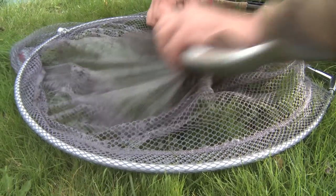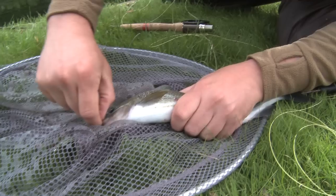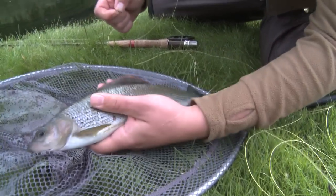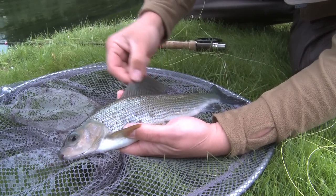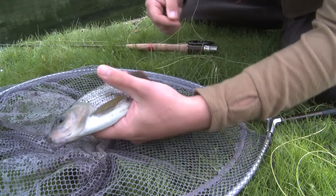Disco shrimp again, put a slightly bigger one on. Bit of an old warhorse. Lovely.